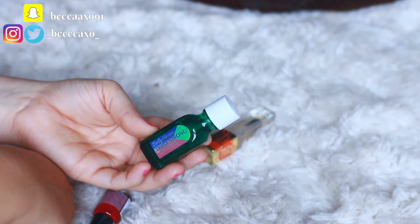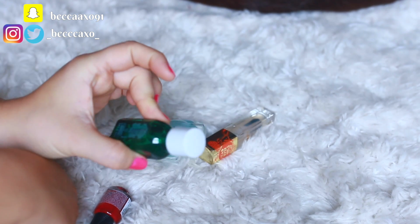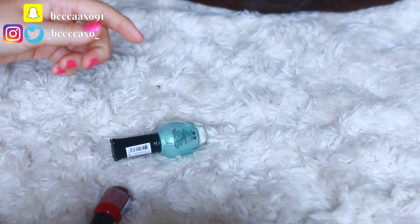This one is from Sally Hansen. This is the Triple Strong Base Coat. I don't really ever use base coats, so this is one I think I'm going to get rid of, as well as this one. I got this one in a subscription box a while ago and I just never reached for it. So I'm gonna get rid of that one.